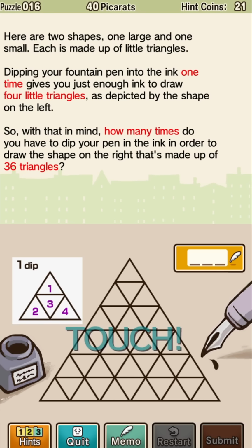Is the idea that... I think the idea is that the shape on the left is to scale? My first reflex was the idea that 4 triangles was like drawing the entire outline of this, and then another triangle inside in order to make the overall shape. But with big triangles. But I guess they probably just mean this is how much you get from the ink.